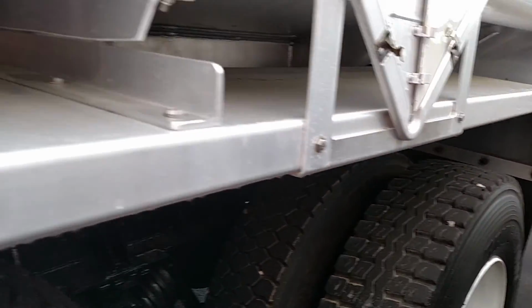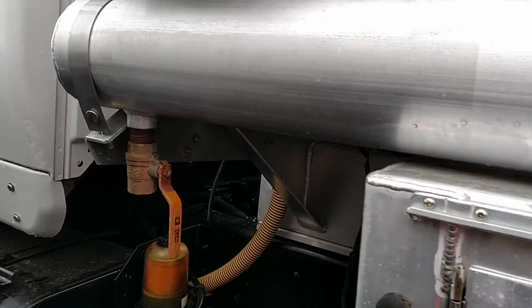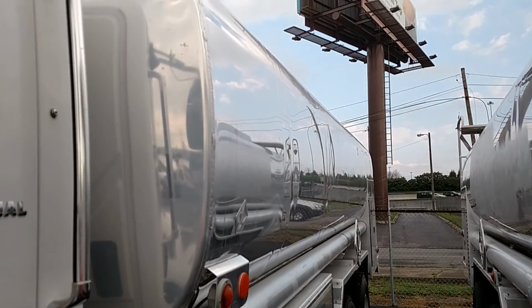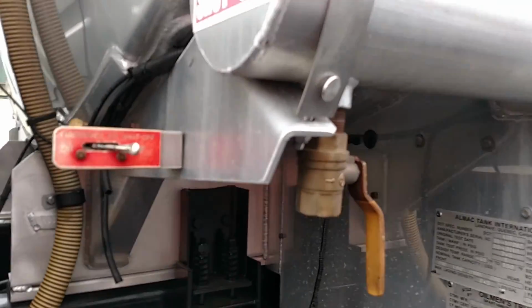Mounted on this truck we have a 2011 Almac 4,400-gallon 4-compartment tank. Compartment sizes are 700, 1,000, 2,000, and 700. It's a good double bulkhead and 406 DOT spec.